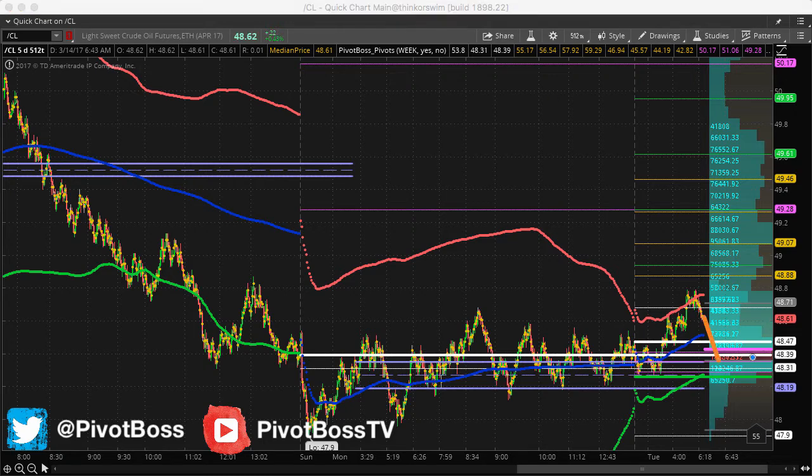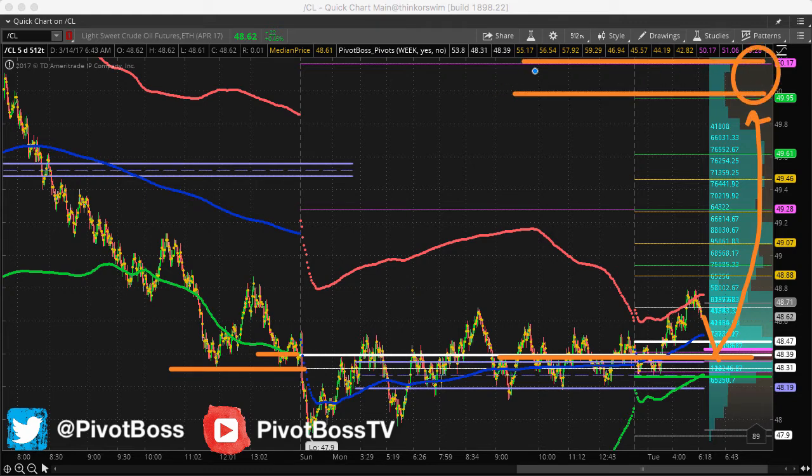I think any pullback into that zone, it's fuzzy in here so it makes it more difficult, but I think defending this overall by the end of the day could provide a lift, which could shoot this thing back into resistance between 50 and 50.20. Any push into that zone is a major selling opportunity on first test up there.